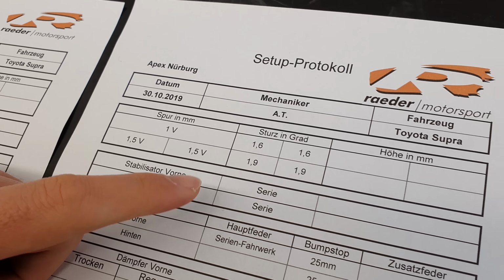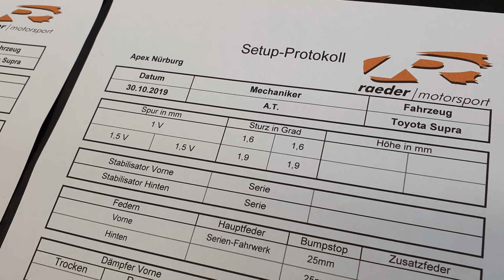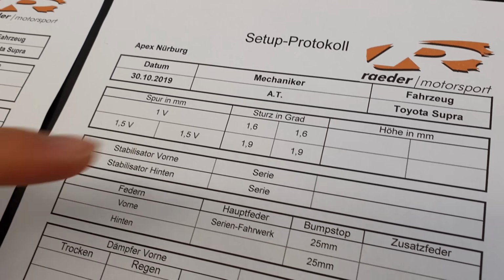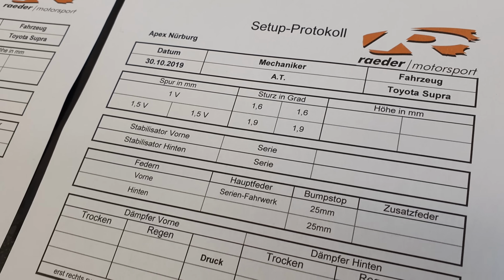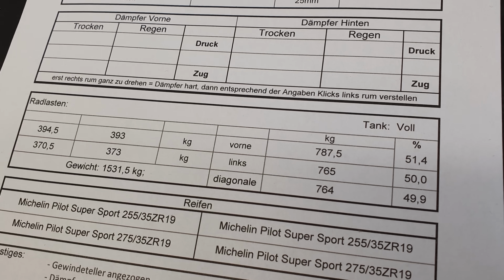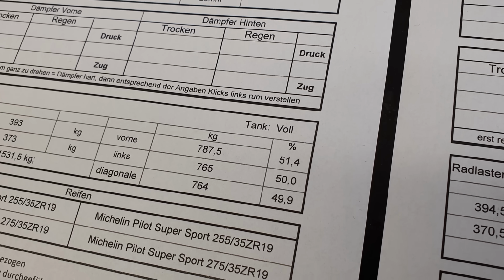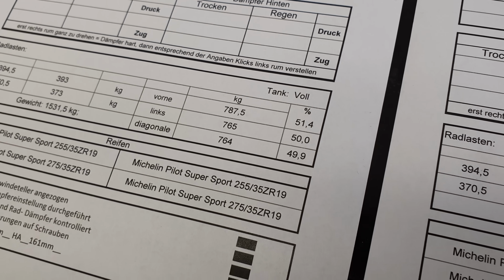We increased the camber in the rear a little bit and made it equal left and right, and we left the camber on the front. I think that should be sufficient. And also interesting to see that Toyota did, or should we say BMW did, a pretty good job on the weight distribution. It's almost 50-50, front and back.